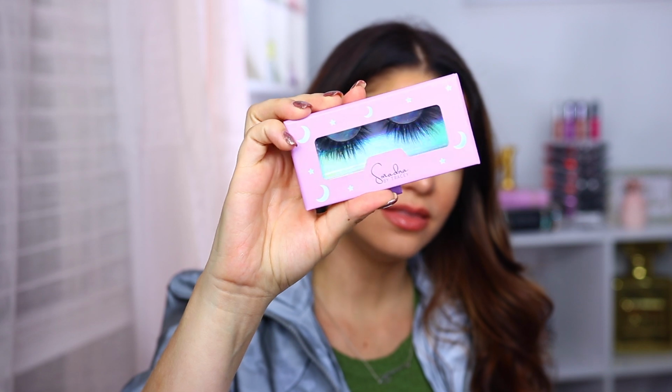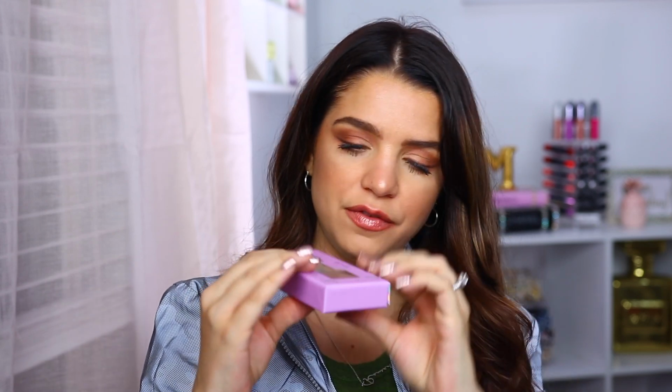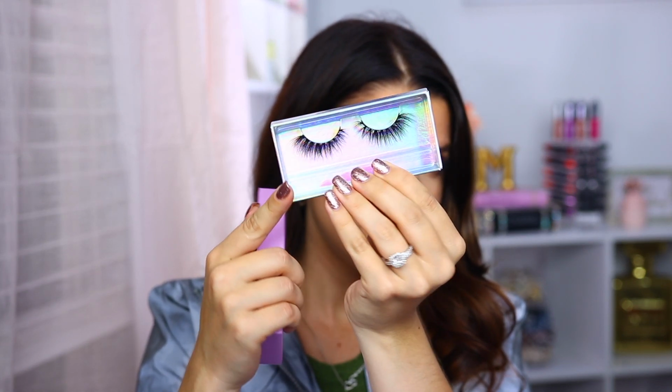Oh, this packaging is so pretty. How cute. They have little stars and moons on them. I love that. So this one here is in Baby Girl. Ooh, they pull out too. That's nice. I feel like normally they flip up, so that's a different touch. These are beautiful. Here are those in Baby Girl. I love how they're iridescent too. These are really pretty. They feel really nice too.